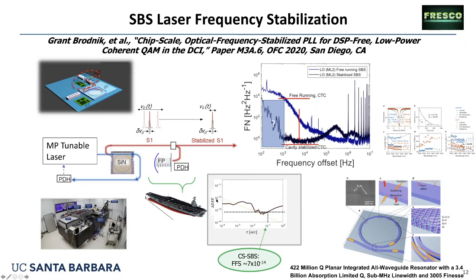We also measure something called the Allan deviation, which shows the stability. And just using this chip scale system, we're able to get better than 10 to the minus 13th fractional frequency stability over 100 milliseconds. And that's pretty amazing. That's getting close to atomic clock performance with chips.